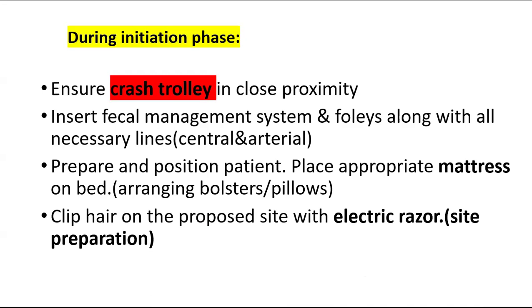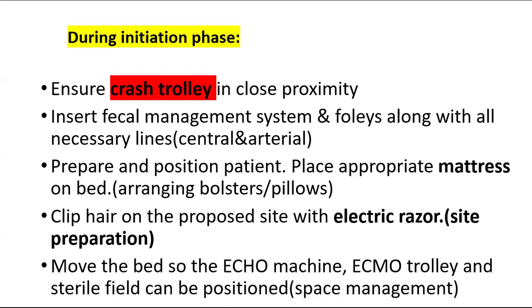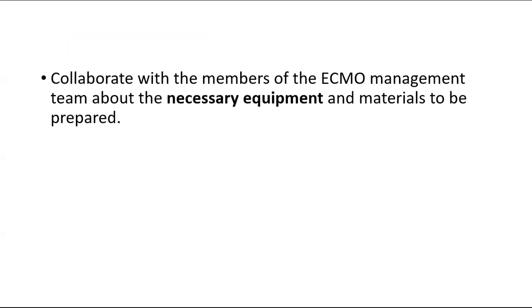The site preparation should be done by the bedside nurse, and then making the bed spacious. So the ECMO bed should have the echo machine, an ECMO trolley, a ventilator, and all the infusion pumps. So technically, it is two beds that an ECMO patient is actually occupying here. And then the next most important thing is the communication.